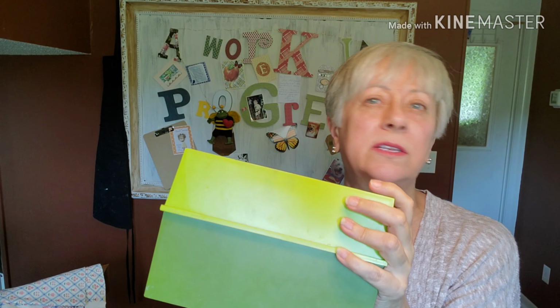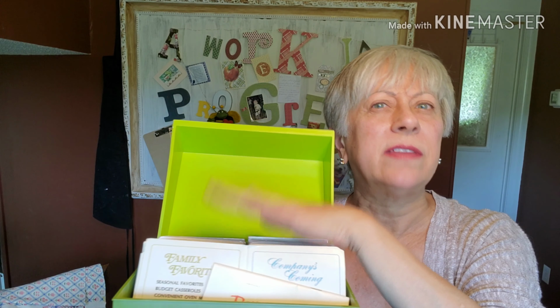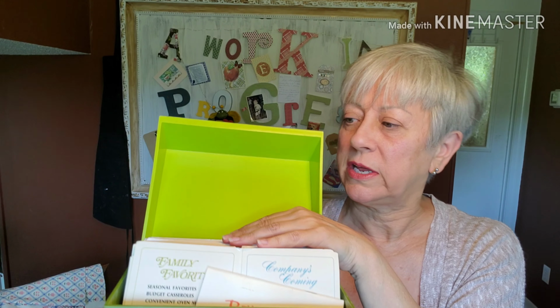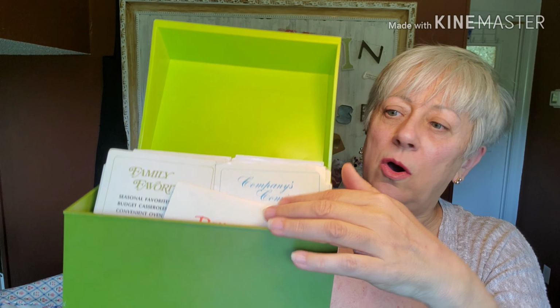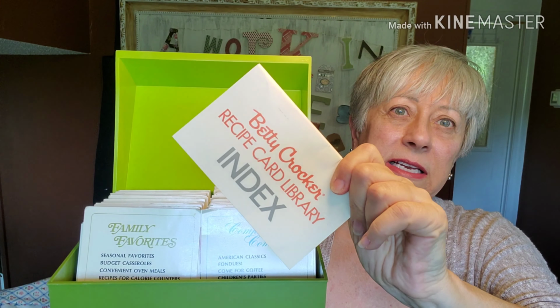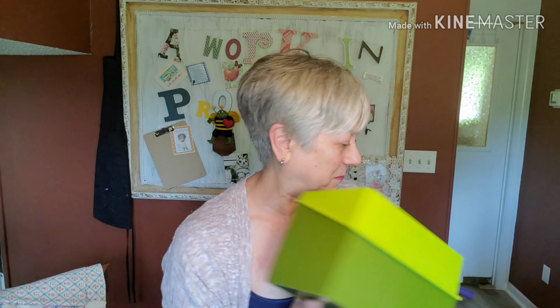The box has no cracks or anything. I actually have two of these, and I think the other one is currently listed on eBay. It's a different color though, and it's complete. The index is here, and all of the recipe cards are in here. So I'm hoping that someone will like this in the booth.